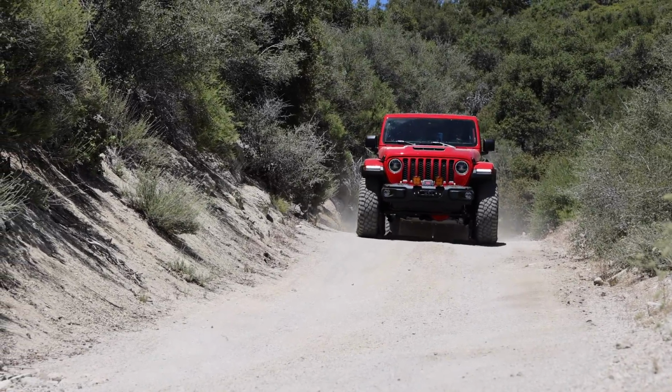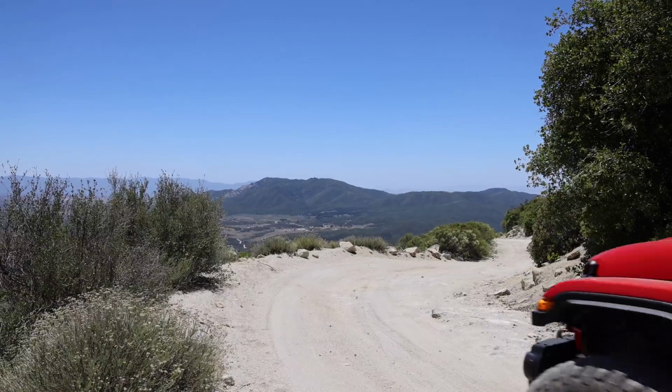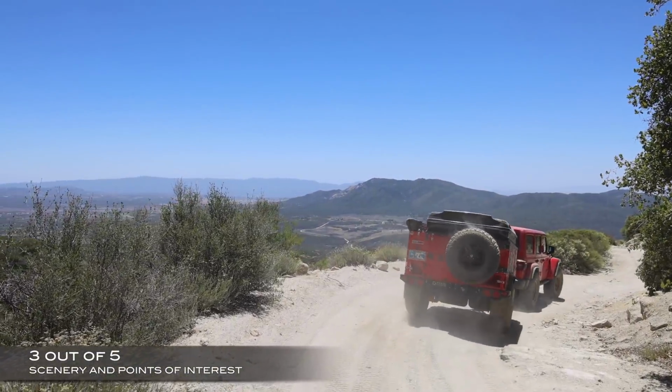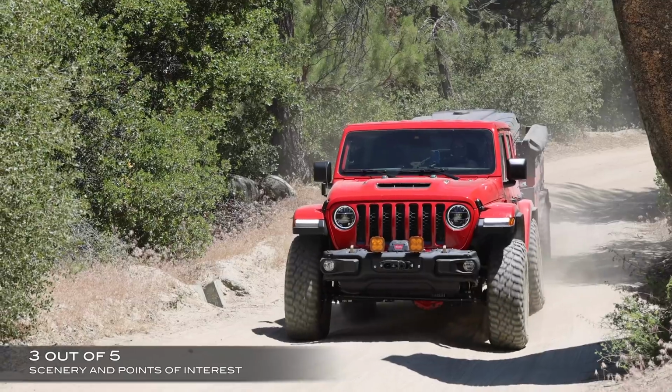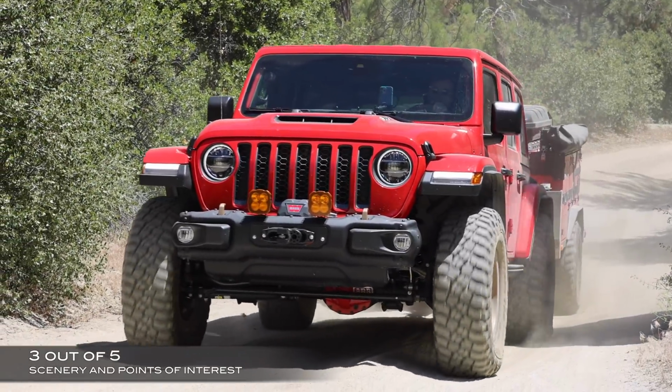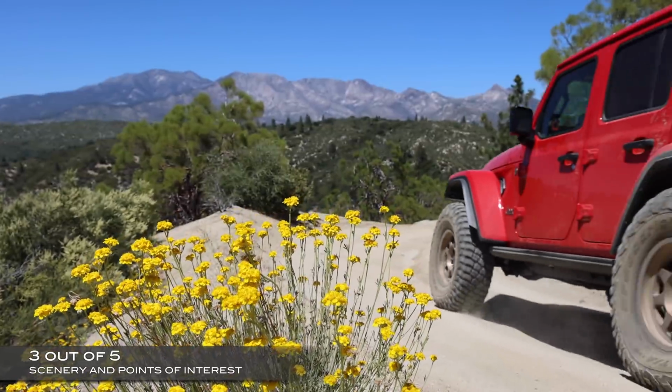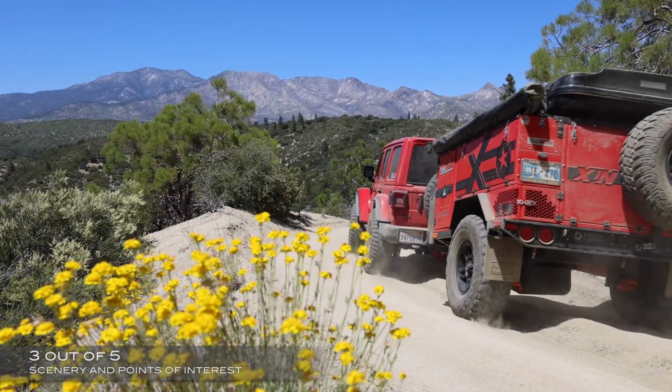Thomas Mountain is a wonderful trail to explore, and here is our TrailRecon score for this route. For scenery and points of interest, this trail gets a 3 out of 5. While the trail does have some great mountain views, other than the campsites along the way, there really are not a lot of other points of interest to explore.